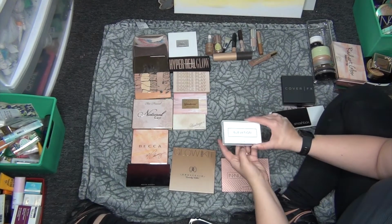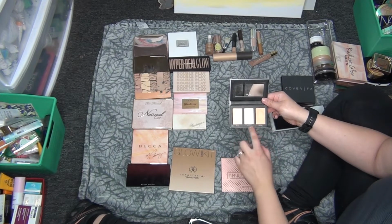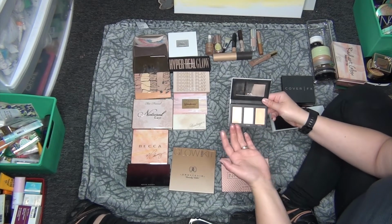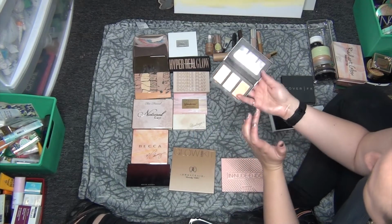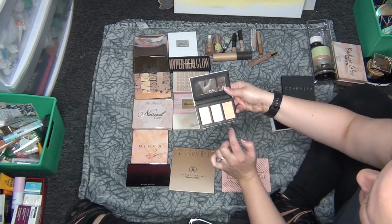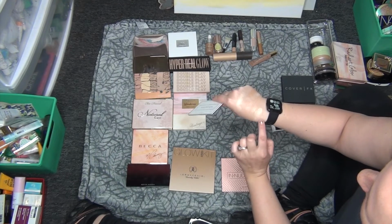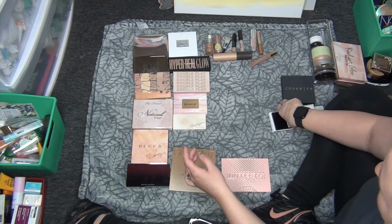I absolutely love this thing. It came with a little brush too, but these 3 shades are just so different and unique, especially this middle one, Altitude. This is my favorite shade. It's so unique. It's like that pearly toned highlighter with that yellow shift, but then it has the shift of pink and blue in there as well. I love using that one. I always get compliments whenever I use that one, so yeah.